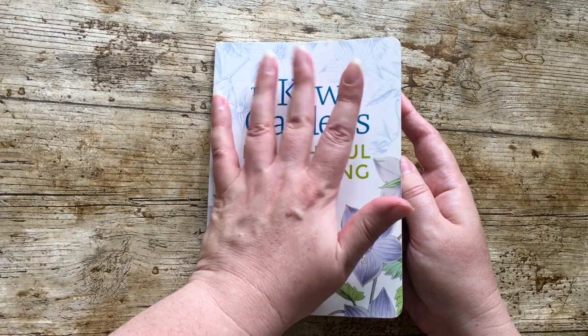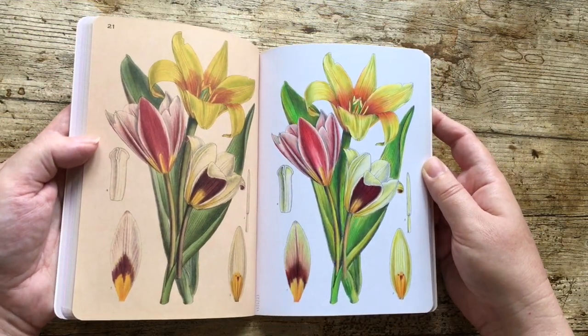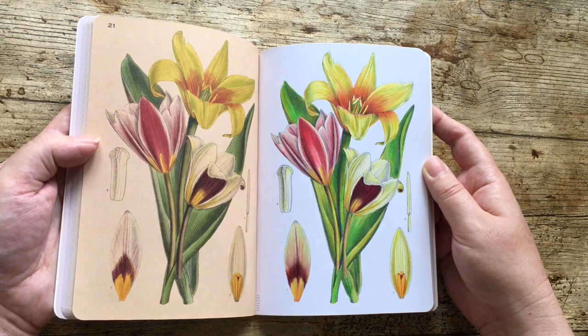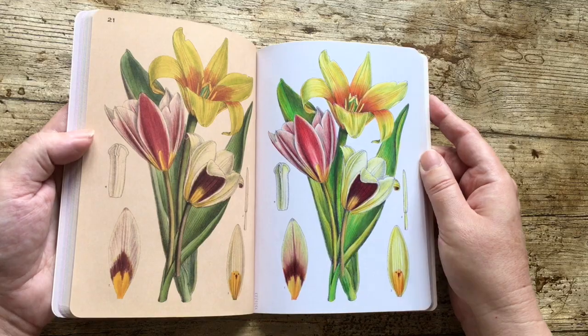And also I like this book because it's one of those little hand-sized ones. So yeah, that is definitely the best picture I've coloured this year, I think. Or it's certainly my favourite serious picture anyway. So yeah, that's that one.